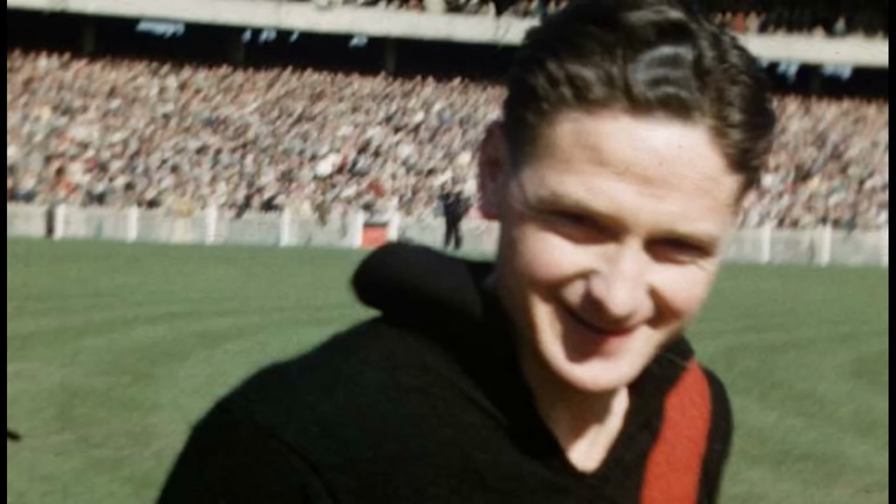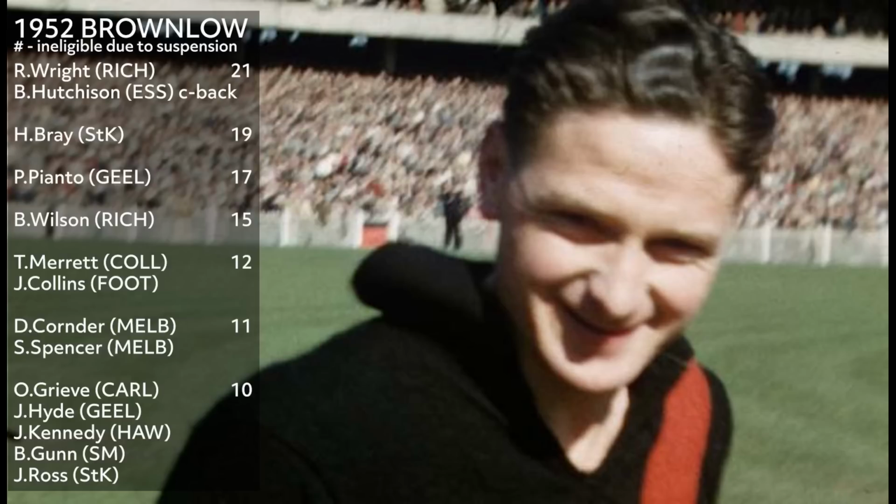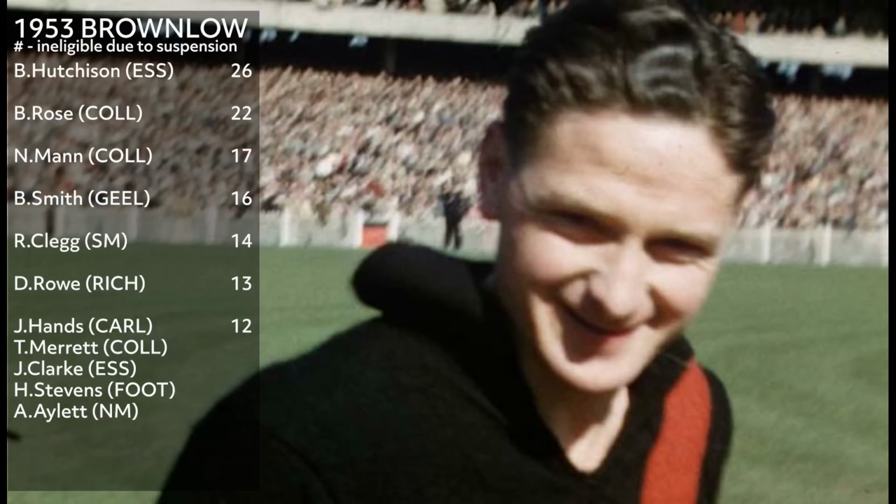1952. Tie between Roy Wright of Richmond and Bill Hutchison of Essendon. This count's kinda sad. First, Bray got robbed, again, naturally. Second, Hutchison lost this medal to Wright on tiebreaker and had died by the time the league decided to give retrospective medals to all tied winners in 1989, making him the only man to be awarded a Brownlow posthumously. Hutchie made the whole thing less sad by winning outright the next year, though. Oh yeah, better announce that.